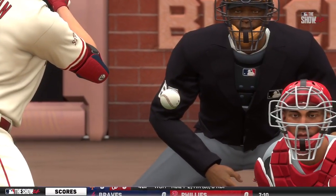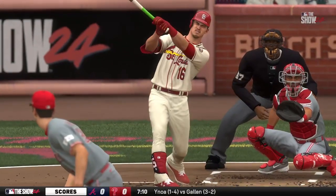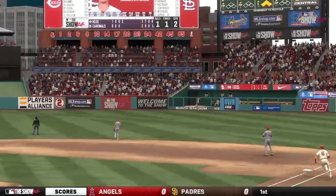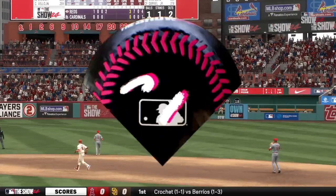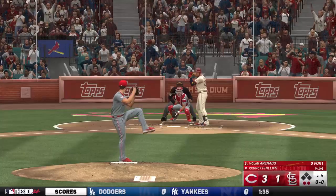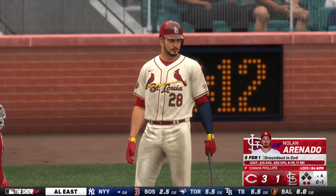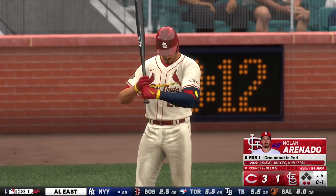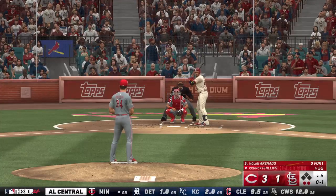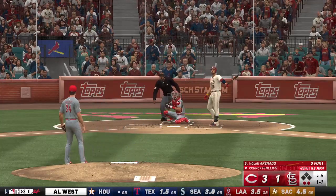When you're working with this kind of velocity, so critical that you move the ball around, work quickly, and make sure that you keep that hitter off balance. Clearly not fooled by the location or the velocity. He was all over that fastball. Here's Nolan Arenado. Fastball in for a strike, 0-1. And that's down and away.